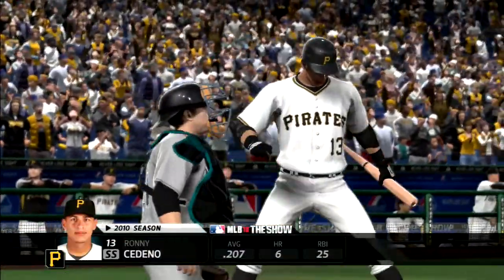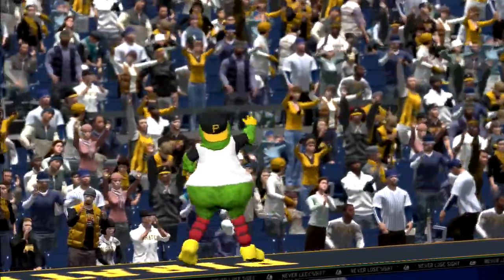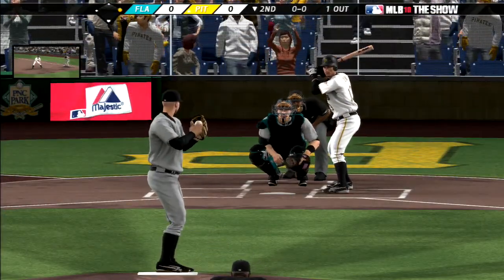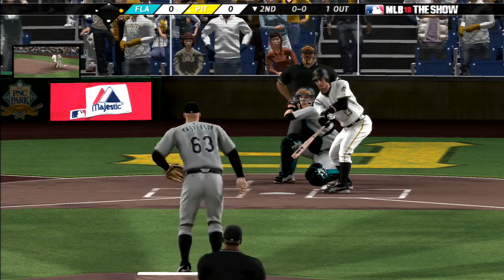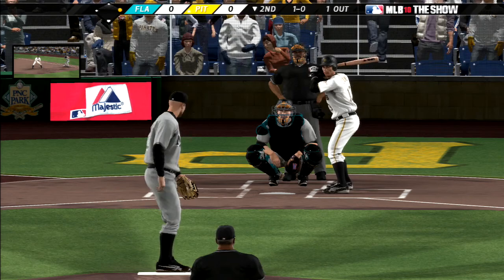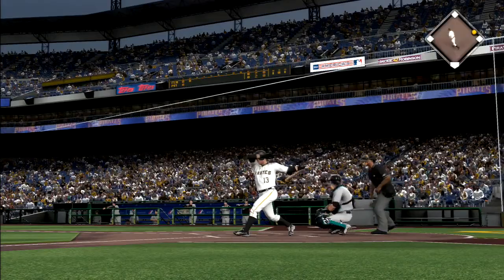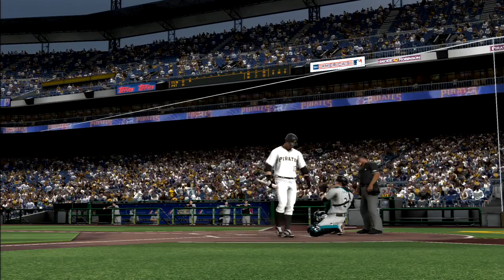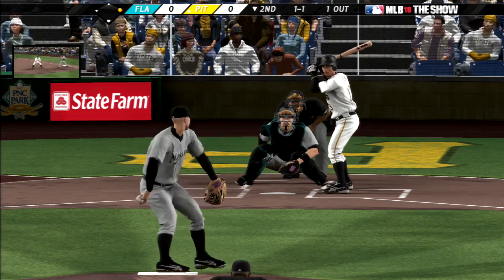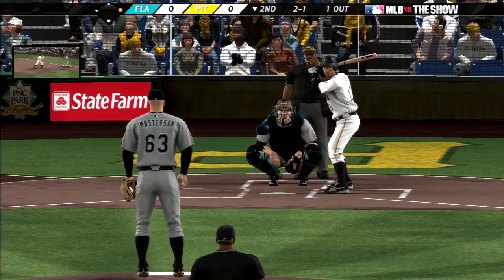Ronnie Cedeno will stand in. Too high, 1-0. And when you need a double play ball, I don't see the logic of working this guy up in the zone. And this is going to be fouled into the diamond level seats. And he lays off this one down and in for ball two, 2-1. This is your prototypical hit and run count, so you've got to be aware defensively.